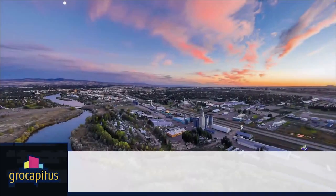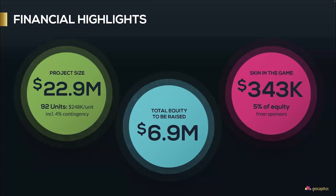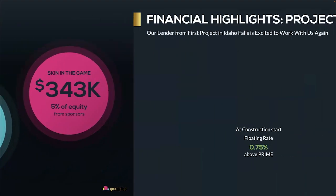All right, let's end this presentation with a little number crunching, take a very quick look at the financials. The project size is about $23 million. We have a strong contingency budget to make sure we don't run over budget. This is not a difficult or complicated product to build, so we don't believe that we're going to go over budget. We're raising a little under $7 million in equity. 5% of that will come from Anna and me. More importantly, though, we've invested over $2.3 million of our personal cash for a year just to get the project to this point. We're not charging any profit on that money, just some interest.